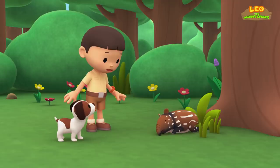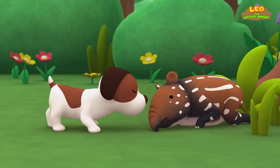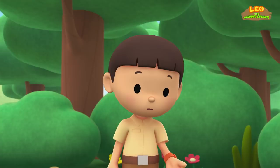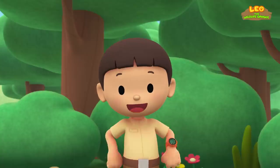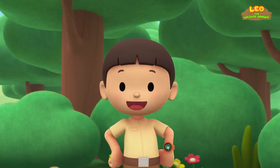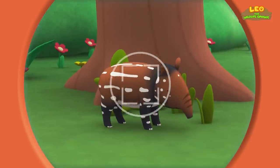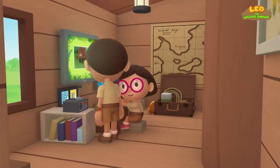How strange. Could this be an animal? Hey, it is an animal. I wonder what animal this is. I know. Let's take a photo and send it to my sister Katie. She is also a junior ranger. Hold still, little one. Hi, Katie. So did you find out what animal it is?